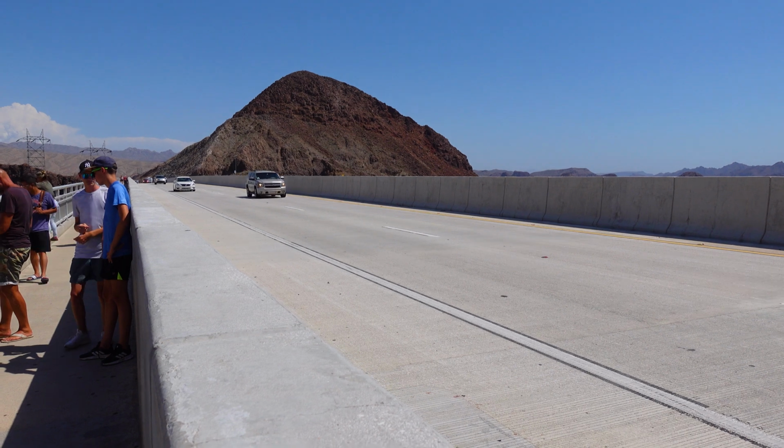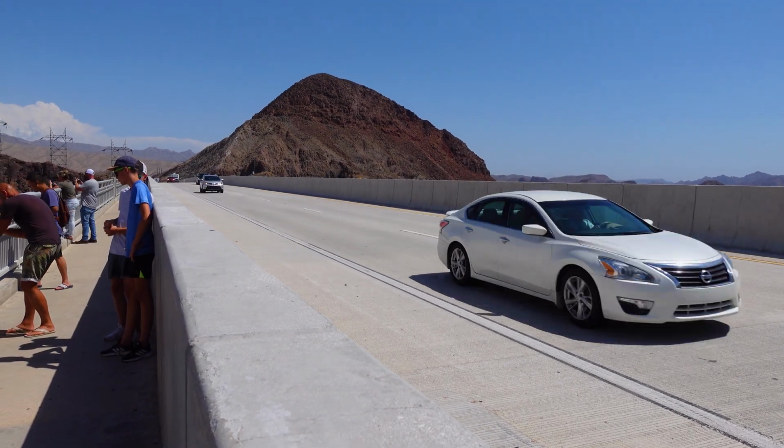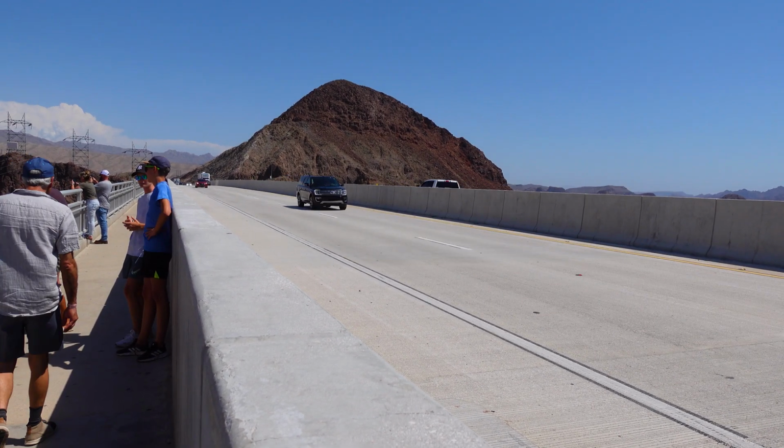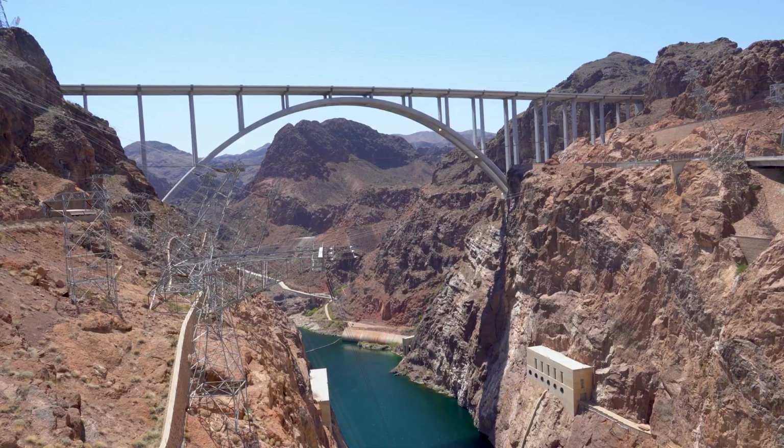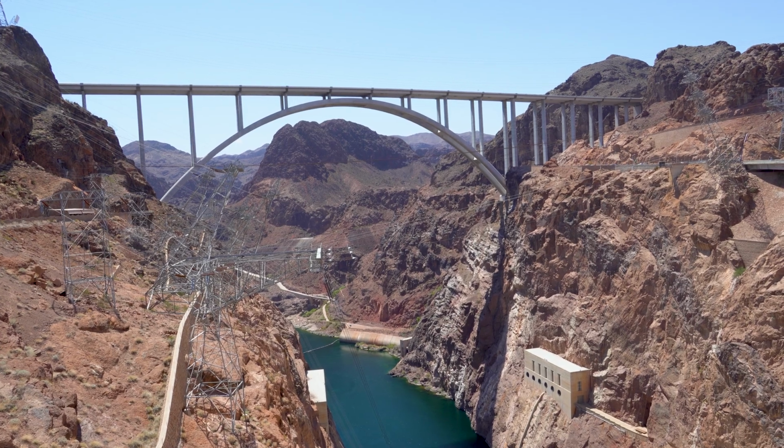It is pretty noisy though. All these people are on their way to Vegas. A couple interesting facts to note is that it took longer to build this bridge than the entire Hoover Dam, if you can believe that. This was finally completed in 2010, so it's pretty recent.